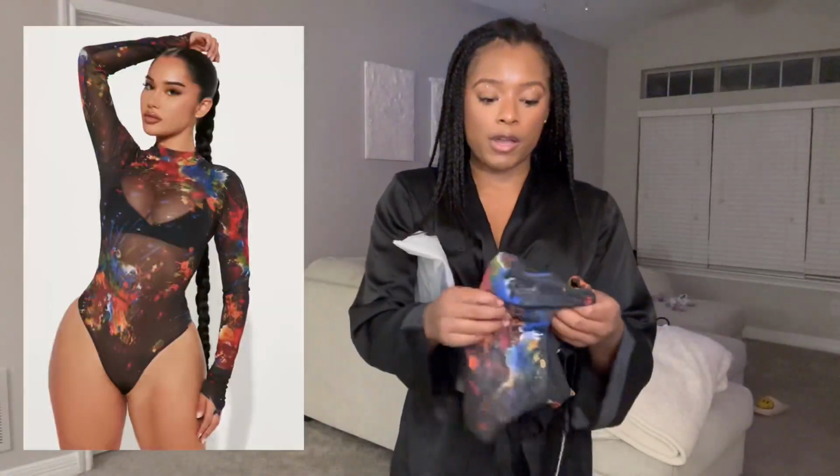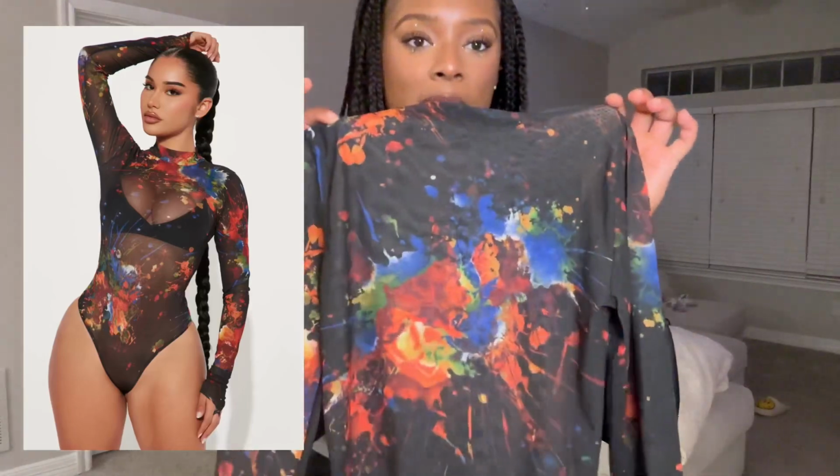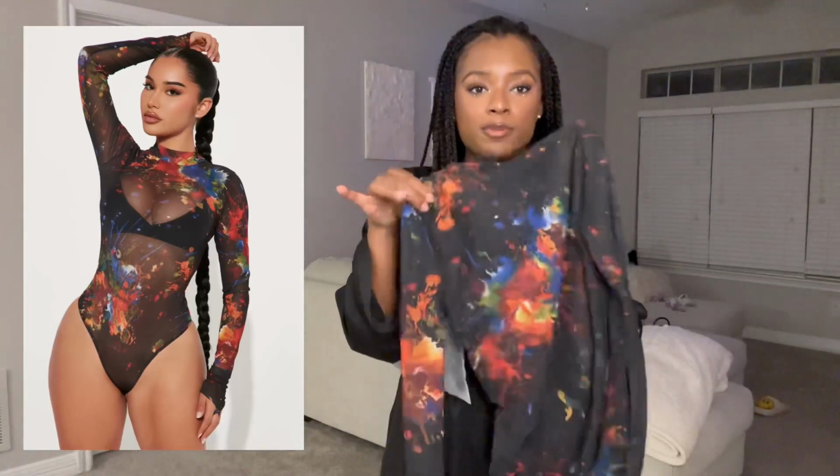So the first part is this sheer bodysuit. It just kind of has a black base with, like, you know, colorful splatters. I just thought that would be really cute. Like, I love black, but adding a little color always does it for me.